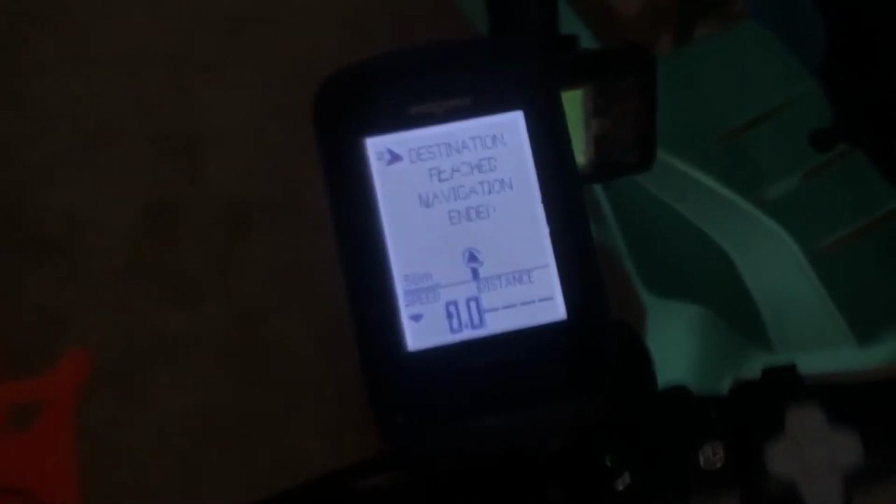Anyways, I'm back home. Destination reached and navigation ended. Whew. So, after a good ride, you have so much overwhelming bragging energy. You want to upload your results to the world. So now, let's check out the Strava features.